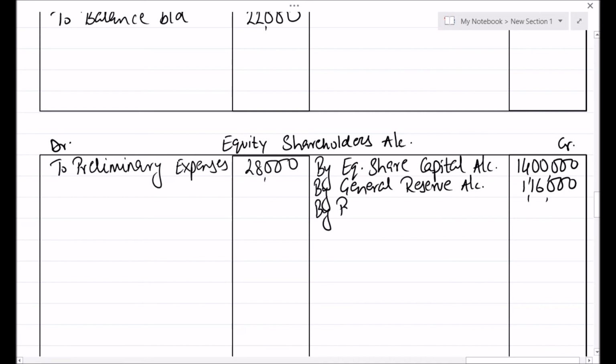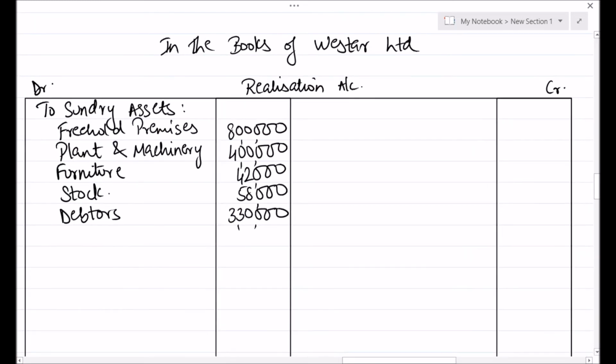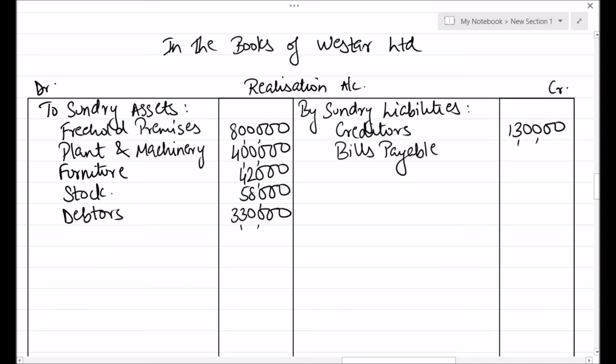Profit and loss account is 20,000. And creditors and bills payable will go to the realization account. On the credit side, by sundry liabilities. Creditors 1,30,000. And bills payable is 14,000.